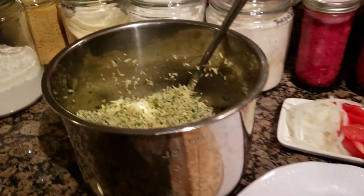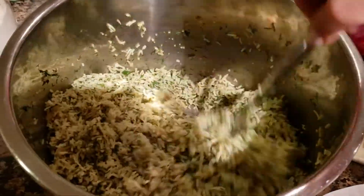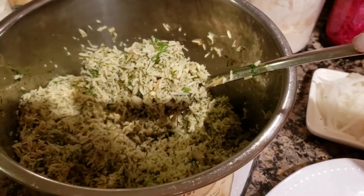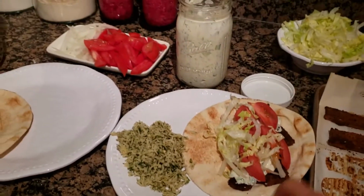And then I have dill rice. I love dill rice. And this time I made it spicy with my pickled pepper rings ferment brine. I have that on the side. I'm sure I'll be back for more, and a second one of these.